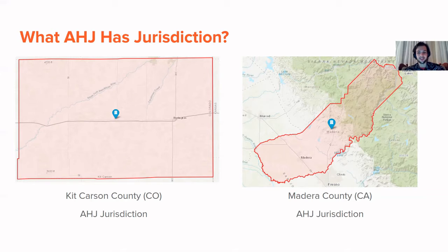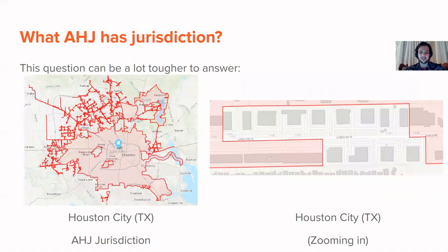However, this question can get a lot more complex. Take a look at Houston City, Texas. It has holes in the middle of its jurisdiction, as well as thin tendrils that shoot out from its center. And we can zoom in on one of these thin tendrils and see that on one side of the street, Houston City has jurisdiction. On the other side of the street, it's Houston County that has jurisdiction. So if you were a solar installer, you would need to know which side of the street you were on, and then which side of the street Houston City has jurisdiction on. So it can get very complex.